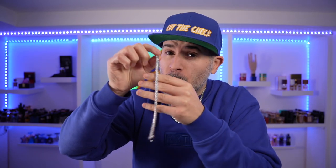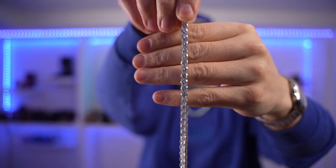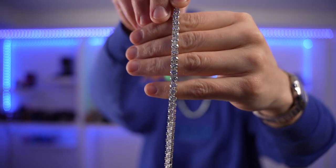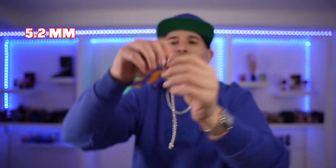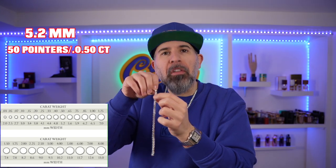So let's use this tennis bracelet as an example. We're gonna pretend this moissanite is actual diamonds, and you'll see why later, because measurements are a little different on moissanite. I didn't know that. These stones are moissanite, and this is a moissanite tennis bracelet in 925 silver. Each one of these stones is approximately 5.1 or 5.2 millimeters in size, which would make these 50 pointers each.